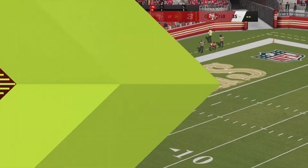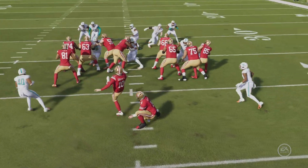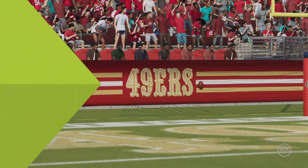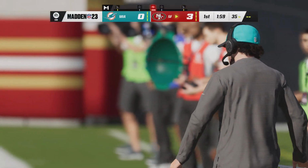And his kick is good. Oh, he just did tuck it into the bottom of that left corner. And the 49ers take a 3-0 lead. They were probably hoping to get him a little bit closer for a shorter field goal, but he was able to get it done from deep.